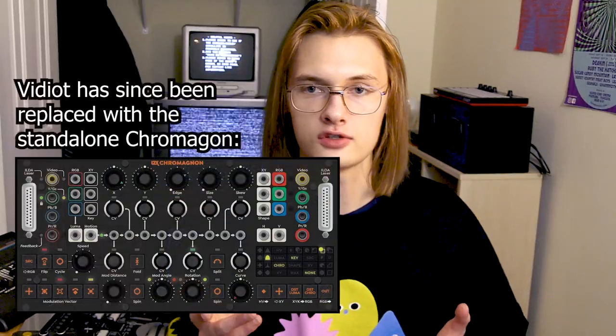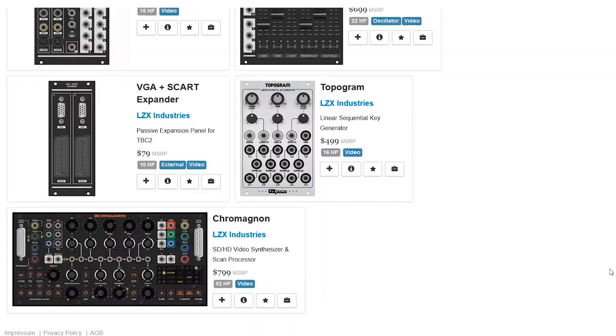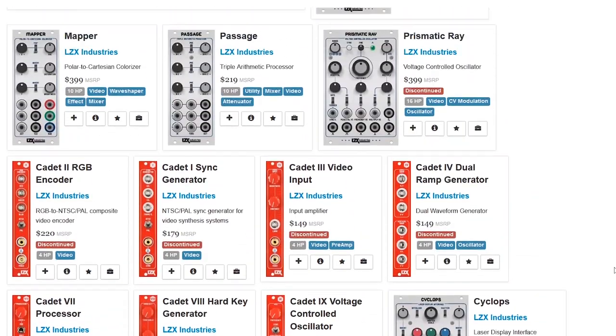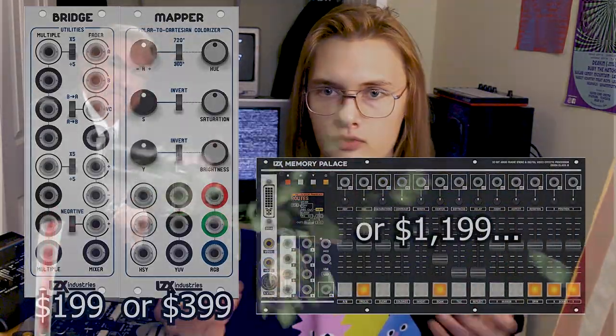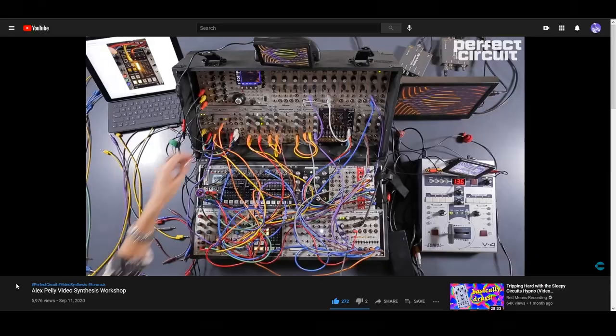Though the Vidiot is a standalone unit, LZX's other gear is mostly Eurorack modules, which need to be used in combination with other modules. The kind of situation where you spend $200 on one thing and $200 on another so you can combine it with something that costs $400. So yeah, it adds up, but it's still a cool thing if that's your thing, because you're generating video signals from scratch.